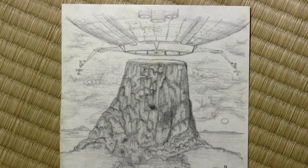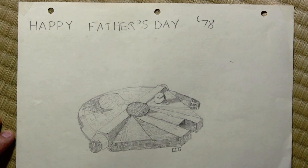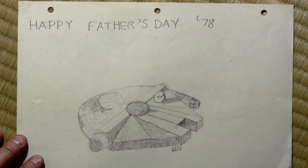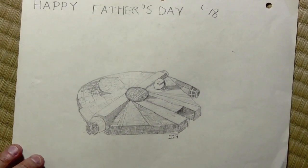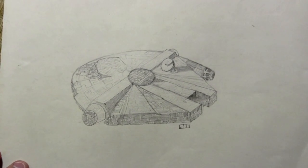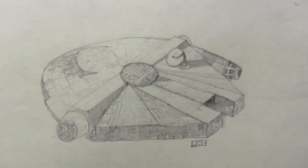But of course, Close Encounters was not the only movie that fascinated me. Star Wars also was very much on my mind in those days. Again, 1978, 12 years old when I did this one. Happy Father's Day. And what else would you want to do for your father except draw a picture of the Millennium Falcon? Again, details. You know, I showed you with that first one.